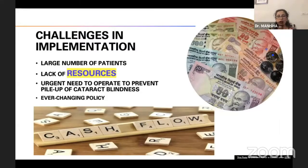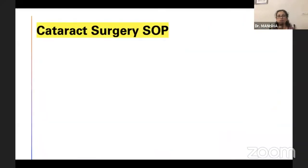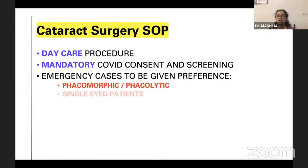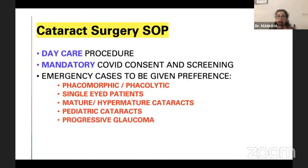What are the challenges? For us, it's money, money, money. We are a government medical college with a huge influx of patients and a huge backlog of cataract cases and patients willing for surgery. In between, we were doing so many surgeries when the lockdown was lifted, but there is a lack of resources. So we maximize whatever we have and make sure that we do not contaminate anyone who comes to us. The standard SOP has been dealt with beautifully. Ideally, daycare procedure, except in cases of ROP and congenital glaucomas, mandatory COVID consent, and in emergencies, they must be done at any time.